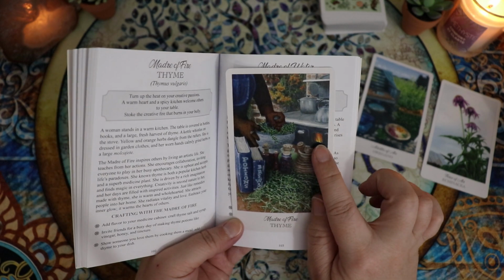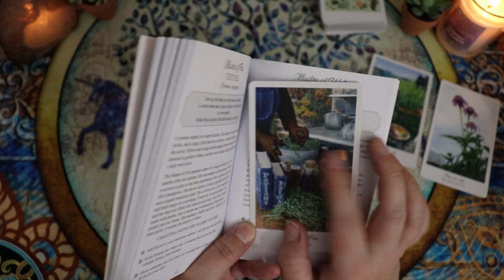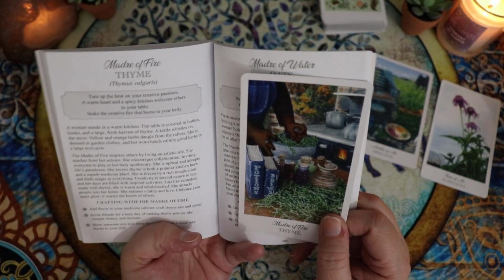Ooh, I love that. And we have this little oven fire over here to the side, and we get this idea of, again, definitely putting intention into the work. So I did pick up on that.